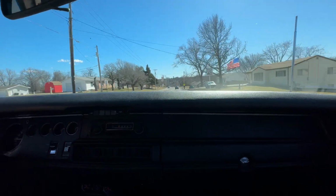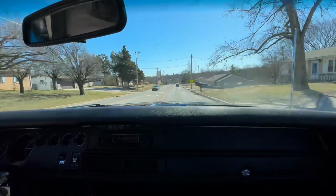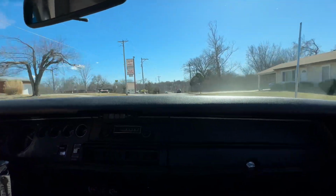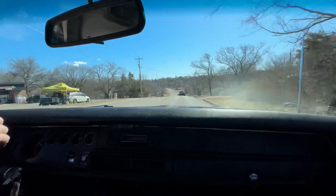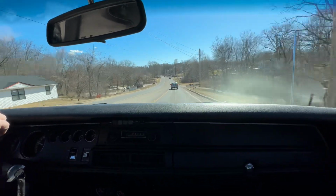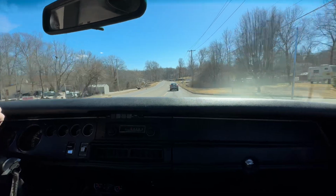What a great car. Spring's coming. Nice and tight, good running, driving car. Hideaway headlights work.